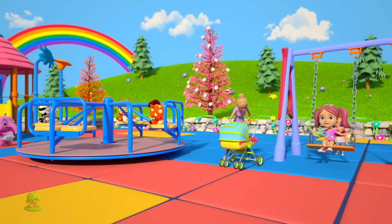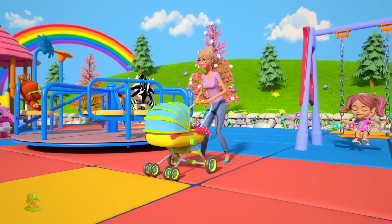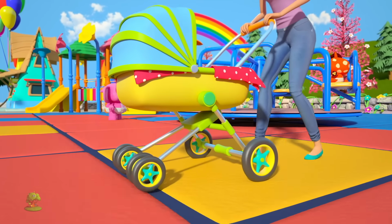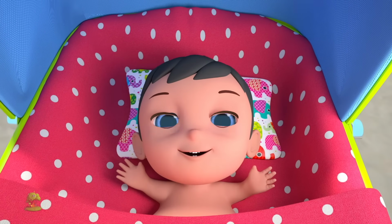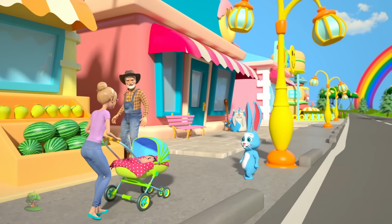The wheels on the stroller go round and round, round and round, round and round. The wheels on the stroller go round and round, all through the town.